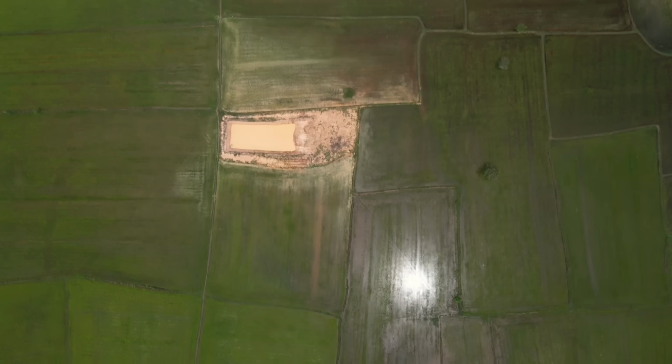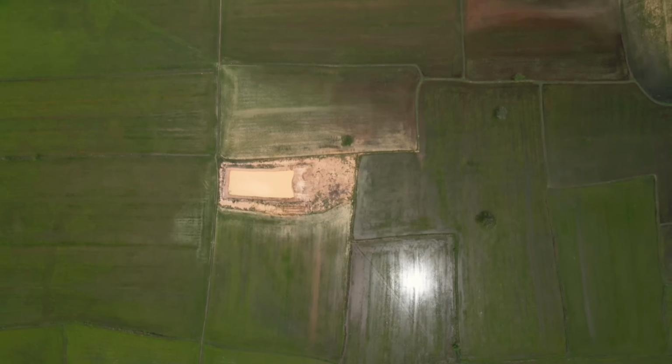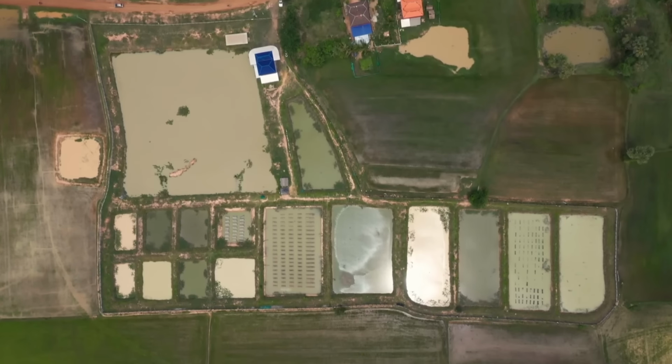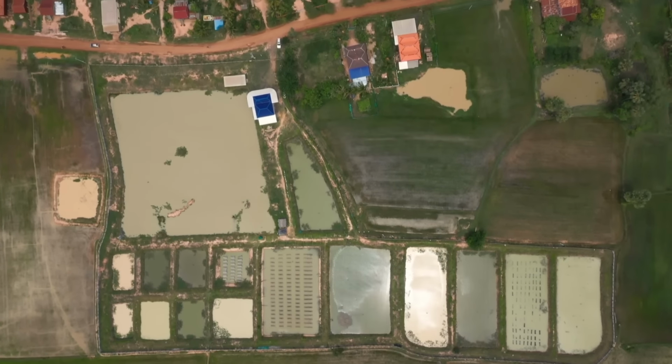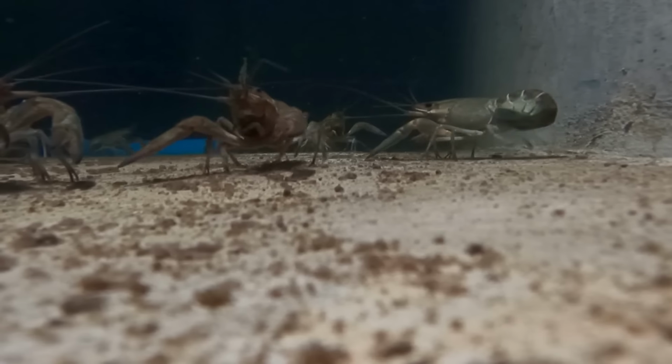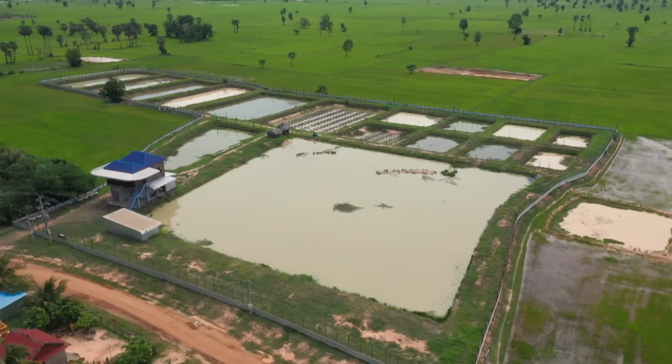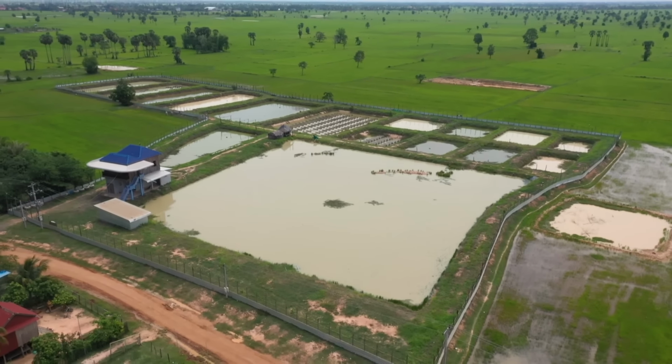But I'm not headed to a paddy field. Instead, amidst an endless field of paddy, sits a 3-hectare farm that breeds crawfish. And this is where I'll be spending the next 4 days.